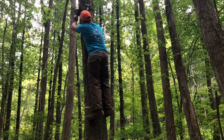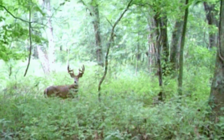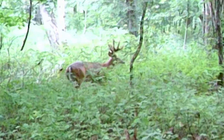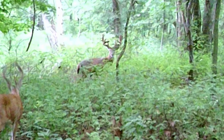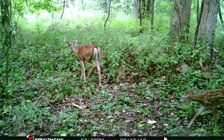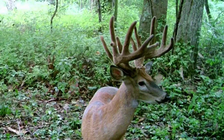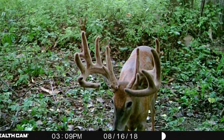I've had a camera up here for a couple weeks. I'm about to pull the first card. See what happens here. So this card pull was probably the best card pull I've ever had. Now, sure, I've had card pulls during the rut with bucks working scrapes, bucks fighting, grunting, but this one, given the location and the magnitude of the buck that showed up on this camera, was by far the best card pull I've ever had.